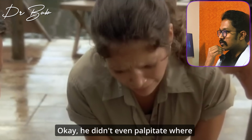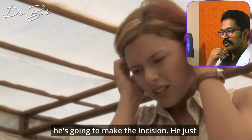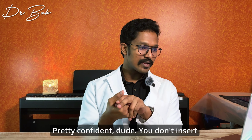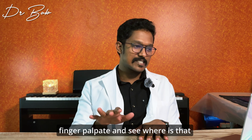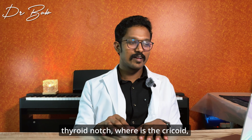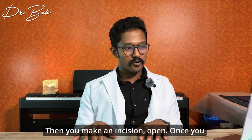Okay, he didn't even palpate where he's gonna make the incision. He just directly went knife first. Wouldn't recommend that. Oh, pretty confident, dude. You don't insert a knife directly. First, you use your finger, palpate, and see where is that thyroid notch, where is the cricoid, where is the cricothyroid membrane. Then you make an incision, open.